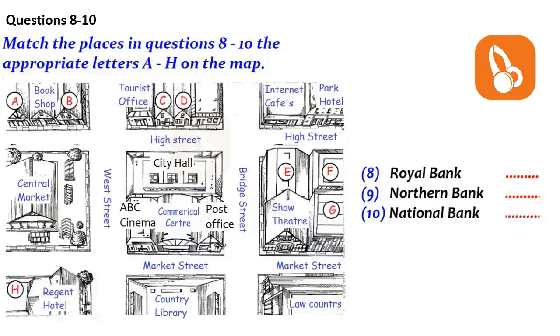Sure. For the Royal Bank, you need to turn left when you leave the center. Go along Market Street past the post office and turn left up Bridge Street past the Shaw Theatre. Then you take the first right. You'll see an internet cafe on the other side, and the Royal is just a bit further along on the right, directly opposite the Park Hotel. Okay, I've got that. What about the Northern Bank?